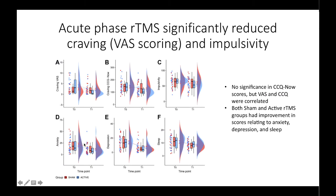Interestingly, they had predicted that the rTMS would help alleviate anxiety, depression, and sleep deficits. And what they found was that both the sham and active groups had improvement in scores relating to anxiety, sleep, and depression. They don't elaborate on this too heavily in the paper. They just say it's a non-specific effect. But I was curious about the subjectiveness as well, in that anyone who's enrolled in this study is actively seeking treatment and indicates that they are looking for a way to alleviate having cocaine use disorder. And I think maybe even just being in this study could have an effect on these topics, because again, we had a non-specific effect with sham as well. So that was just some interesting food for thought.